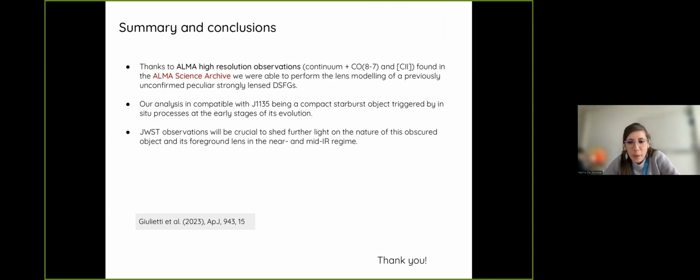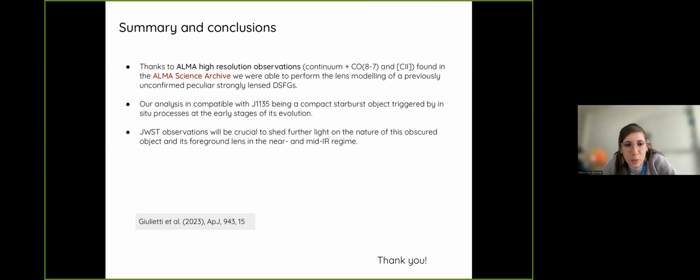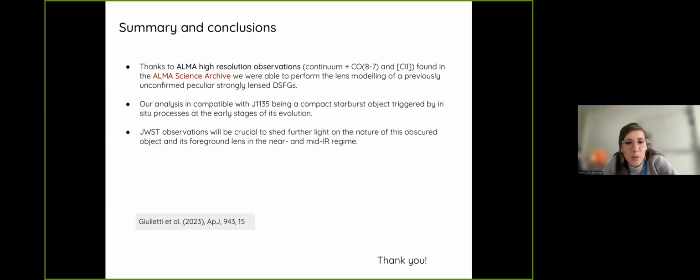Thank you, Marika. There is a question in the chat by Abject Worker. I don't know if you want to say or I just read it. Okay, I read it. So I was surprised to see such strong lensing being caused by apparently a single massive galaxy. Are there other cases like this that you know of?